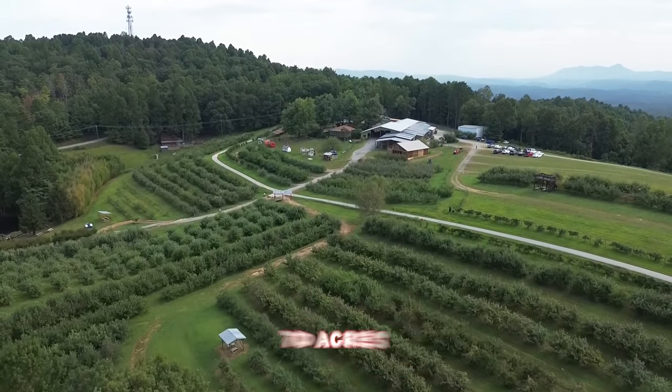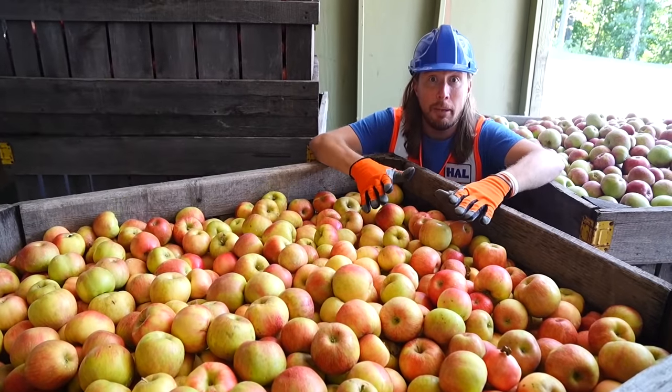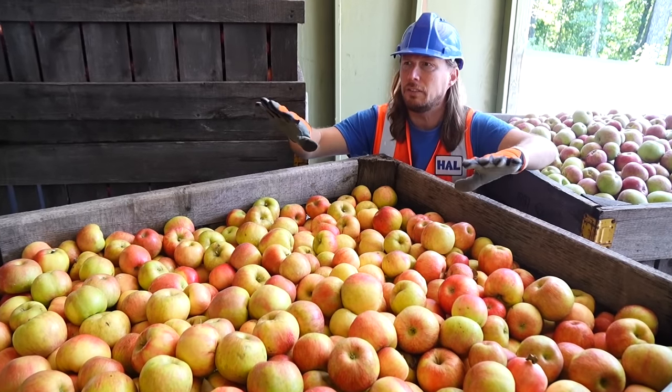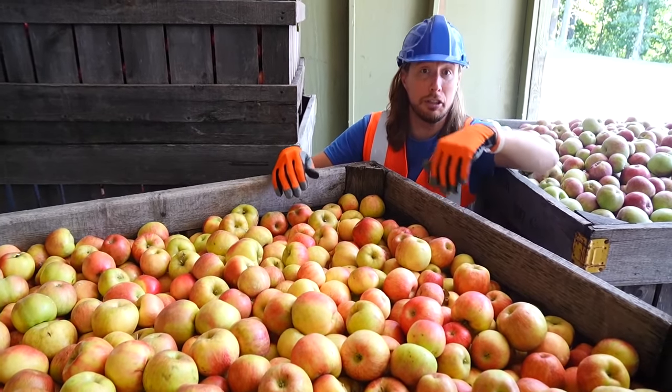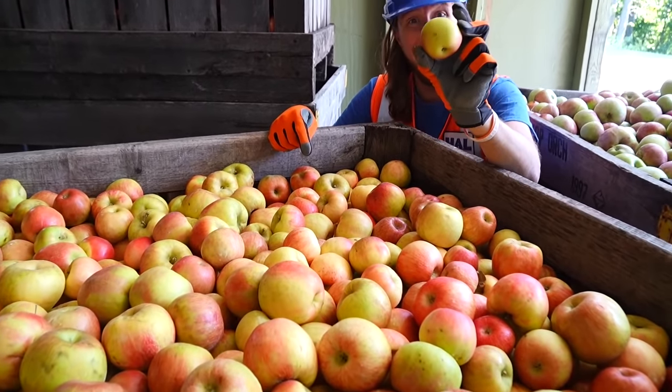And the reason why it's called Sky Top is because normally an apple orchard is down in the valley of a mountain. But not this one. It's actually up on the top. So when the fog rolls in the morning time, you're still good to go outside and get some apples. Check it out.